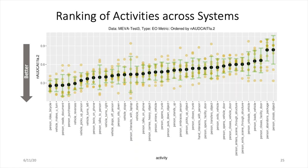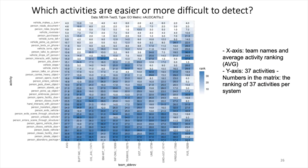In this plot, we show which activities are easier or difficult to detect for each team and for the average. The x-axis shows the team name and the average activity ranking. The y-axis shows the 37 activities, and the numbers in the matrix show the ranking of the 37 activities per system.